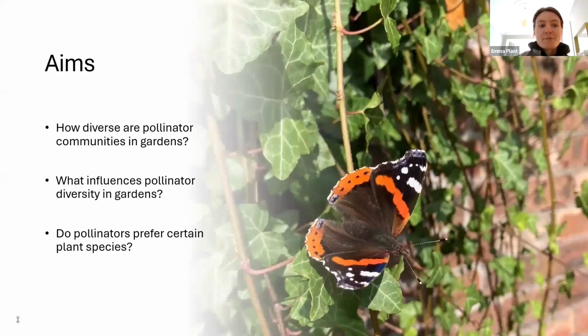So the main aims of my project were to assess how diverse gardens are, how diverse pollinators are in gardens, and also to assess what is actually influencing pollinator diversity in gardens, and as well to determine whether pollinators have a preference for non-native or native plant species.